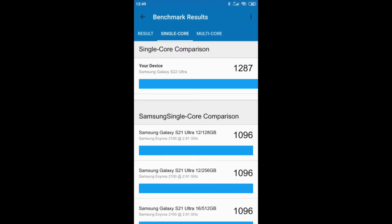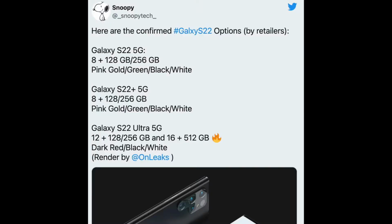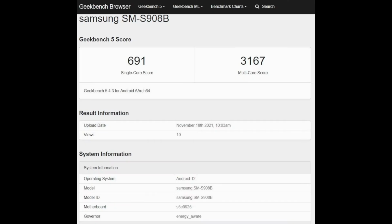So it's possible that the Galaxy S22 Note seen in Geekbench is a non-retail unit, or the result might be fake, which certainly sounds possible because the listing says that the phone has 8 gigs of RAM, but according to an earlier leak, the S22 Ultra will only come in 12 gigs and 16 gig variants. For what it's worth, a Samsung Exynos 2200 with the same amount of RAM allegedly scored 691 points in the single core test and 3167 in the multi-core test.